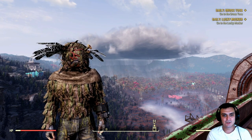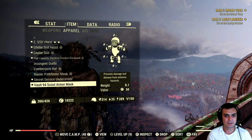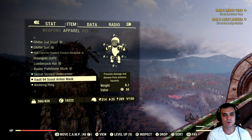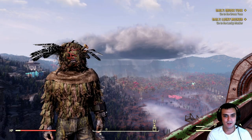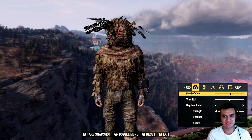Alright, so in today's combo, we're going to be taking a look at three outfits. That's going to be the Vault 94 Scout Armor Mask, and the full set of the Ghillie suit, hood and the actual suit. Look how epic this combo looks. This is just insane.